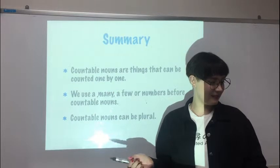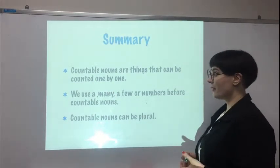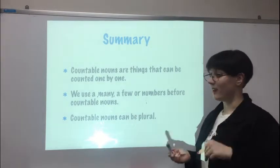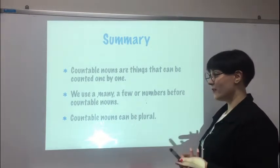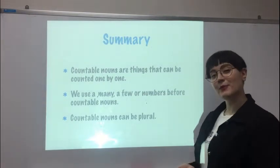Then let's move on to our summary. Countable nouns are things that can be counted one by one. We use many, a few, or numbers before countable nouns. Countable nouns can be plural.